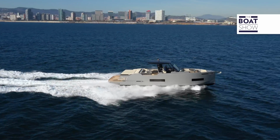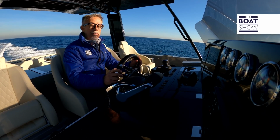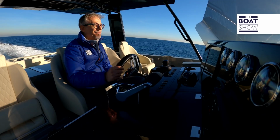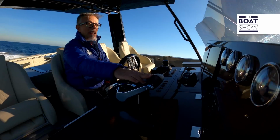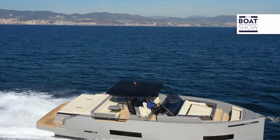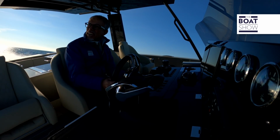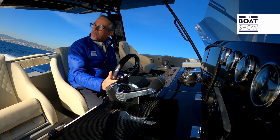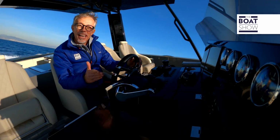We're at 30 knots, the consumption has dropped. We're at 6.6 litres per mile. It stretches out on the water magnificently. It is very fast when veering. Oh goodness, it's unbelievable. Wow! I can't believe how the beam tightens.